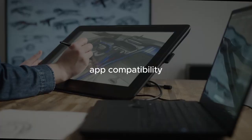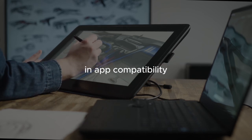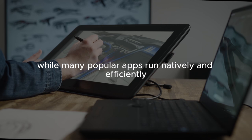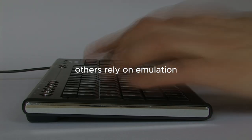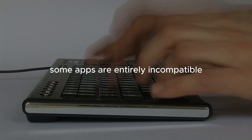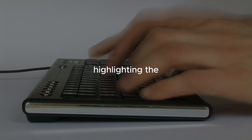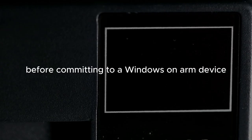App compatibility. The transition to ARM architecture brings challenges in app compatibility. While many popular apps run natively and efficiently, others rely on emulation, leading to potential performance issues. Some apps are entirely incompatible, highlighting the importance of verifying software needs before committing to a Windows on ARM device.